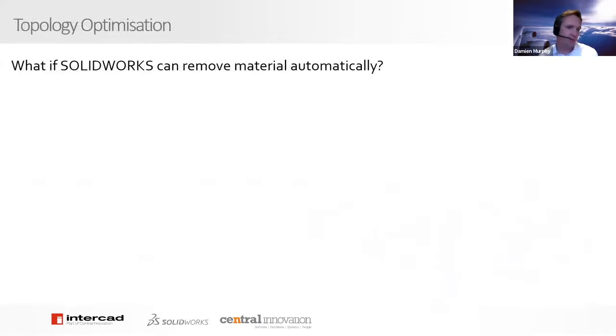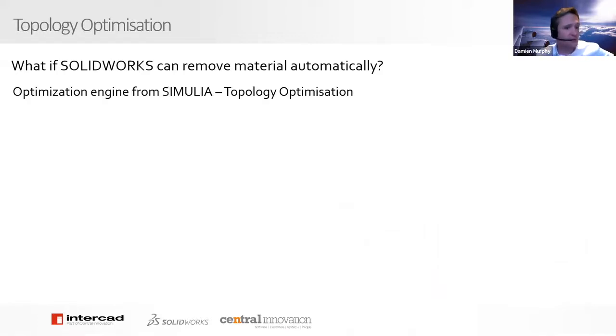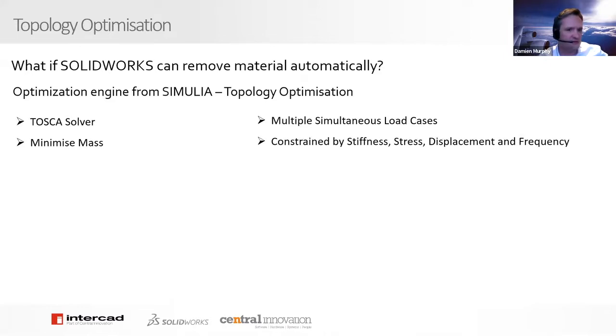Okay, so what if SolidWorks and our tools can remove material automatically? So rather than me telling where the hole has to be and how big, we can use tools. There's a topology optimization tool. It comes from the Simulia technology using the Tosca solver. It helps us minimize mass. It allows multiple simultaneous load cases, and we can add constraints. So we can have stiffness constraints, stress constraints, displacement, and frequency.